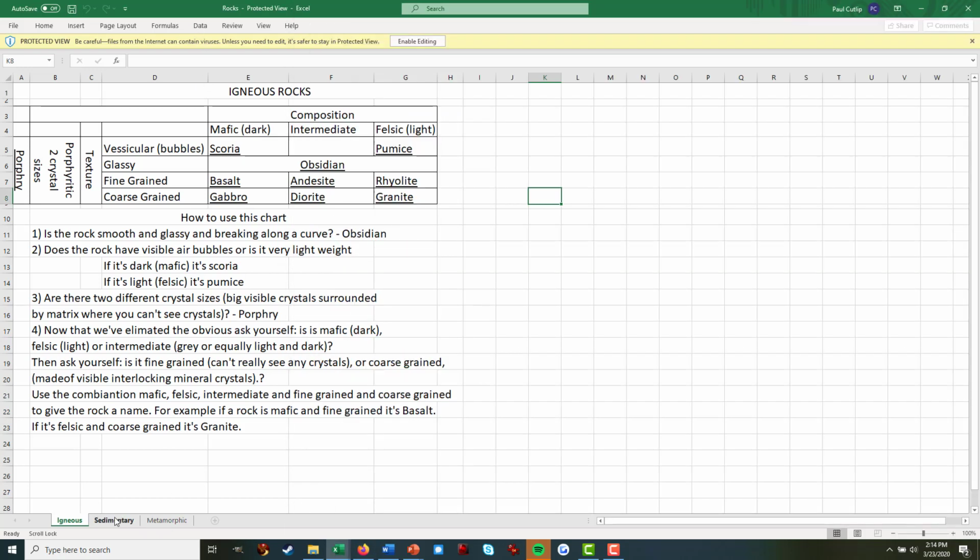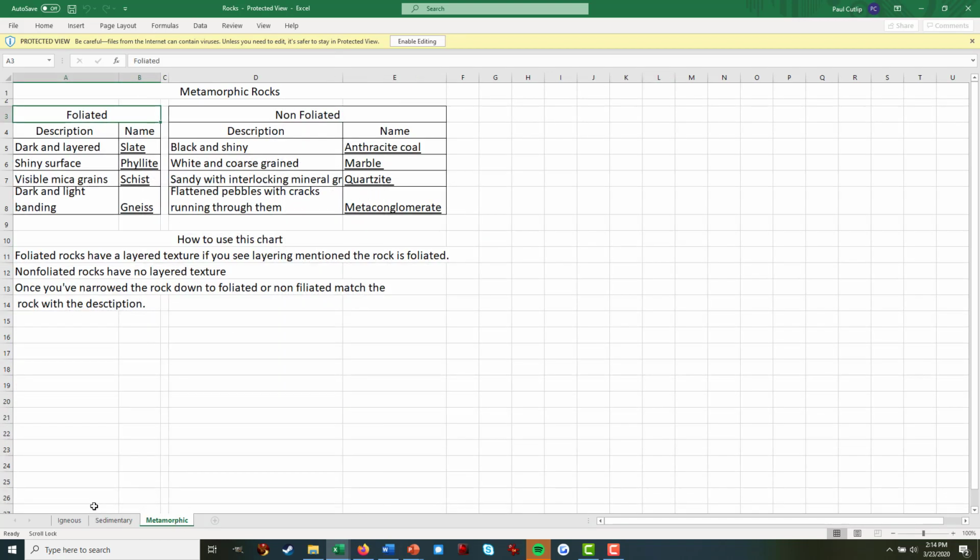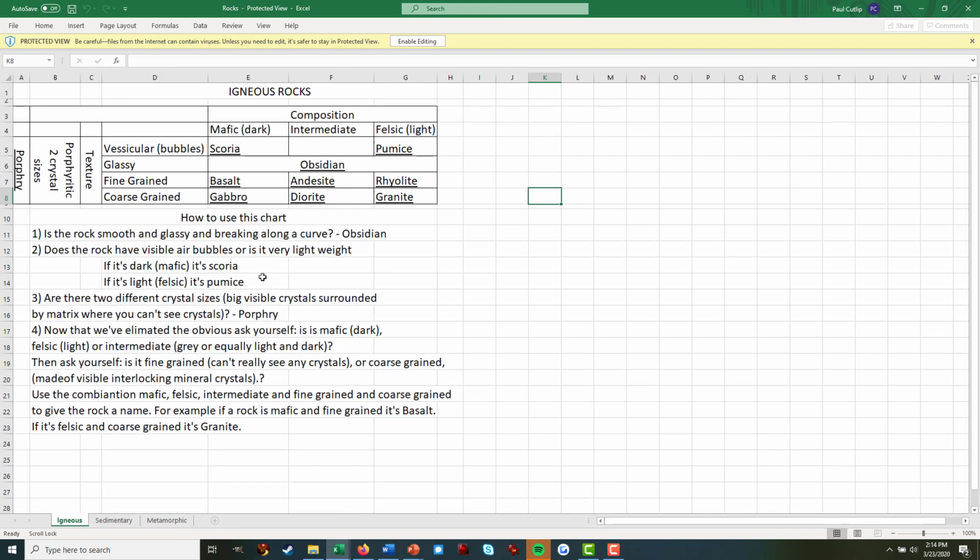Now there's 3 tabs down here: igneous, sedimentary, and metamorphic. You obviously, for the igneous rocks, want igneous. Okay, and so now the chart looks like a little bit of a train wreck at first, but it's not that bad. So first of all, let's just look at this side of the chart right here. So composition and texture, right? Now here are the big 6 down here that we talked about, right?